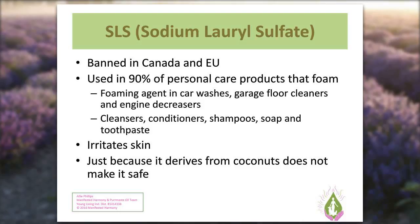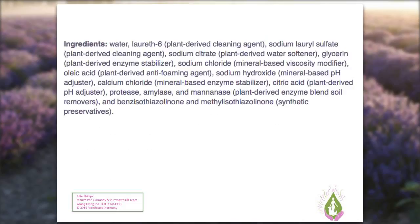Now, this is what freaked me out. And I'm trying to be really careful not to list particular products. So this one, I did not list what the product is. But look at the third ingredient, sodium lauryl sulfate, a plant-derived cleaning agent. Well, I just explained to you what happens through the ethoxylation process, where the SLS becomes contaminated and becomes a carcinogenic byproduct. So when you look at this, someone is trying really hard to greenwash it. Because look at it, plant-derived, mineral-based, plant-derived.